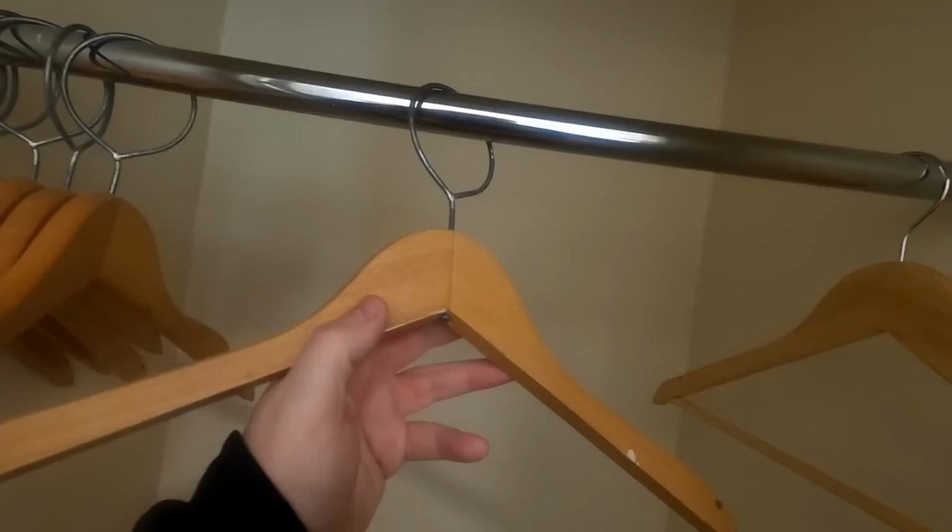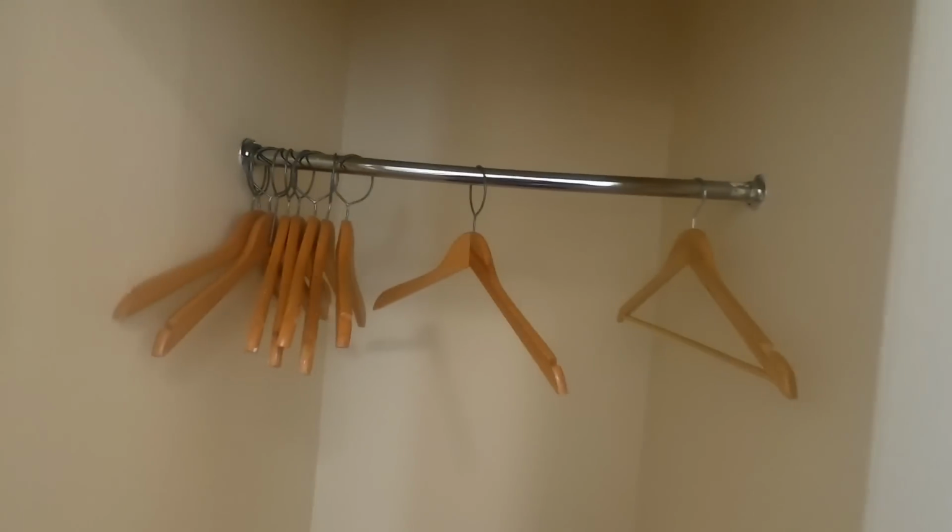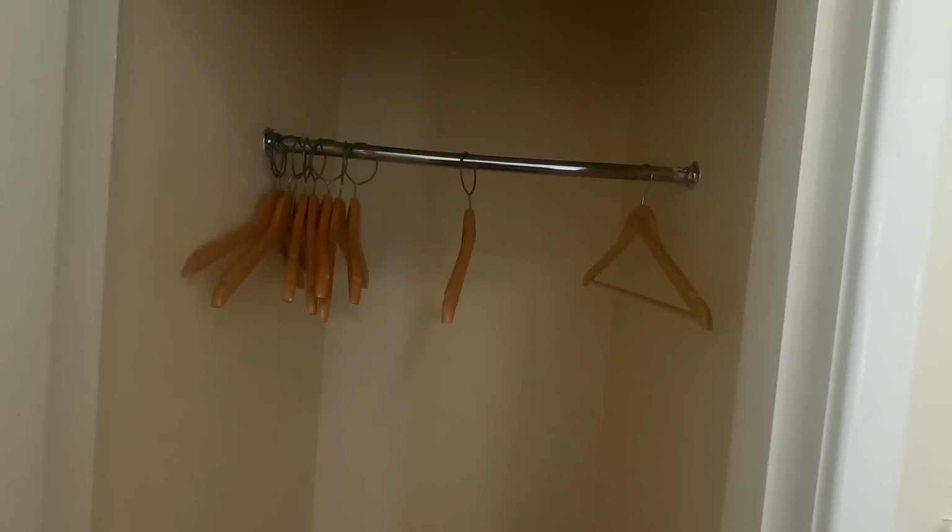This, they're actually just bolted in. So you can hang your clothes up, but you've got to do it in here. That's a bit strange. I've never seen that before. Well, you've got one hanger that's usable. Plenty of storage.